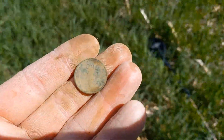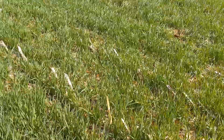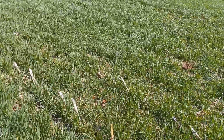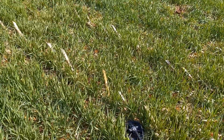Just popped the first coin. Wheatback penny. Don't have a date yet. It looks pretty smooth. It's probably an early one. Doug, who's gone over that way, said he found a really nice Indian head in here a while back. And with the early stuff, there could be some early coins. We're still popping coins, so keep at it.